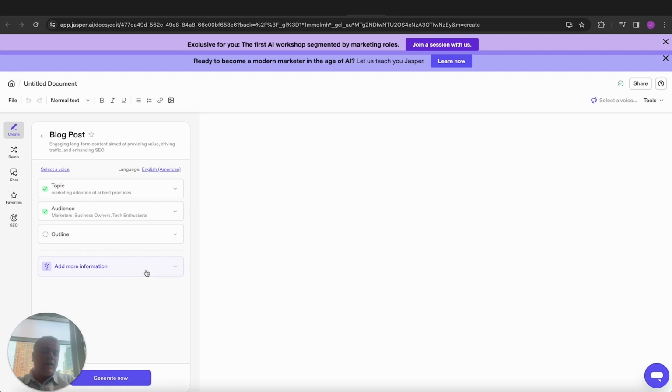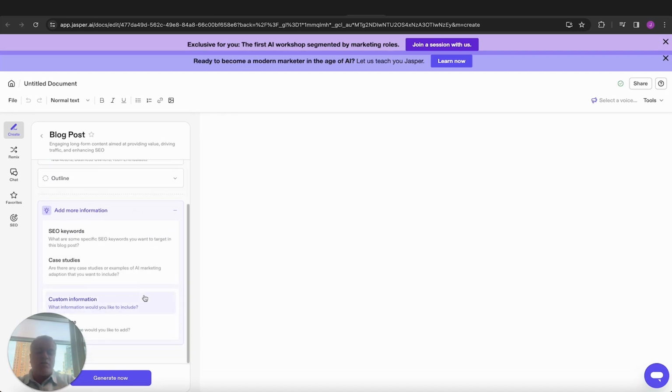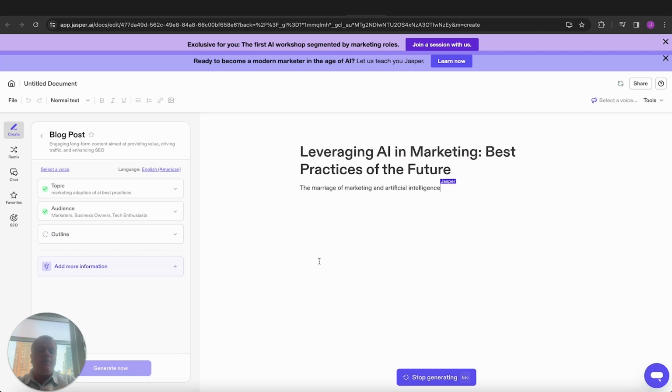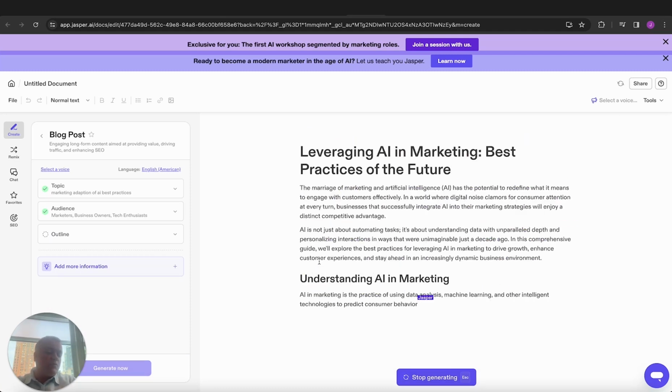You'll notice here on the left, to refine the output even further, which might be referencing other knowledge materials or other pieces of information. Like in this case, I could put custom information, case studies, or even keywords that could be incorporated. But in this demo, I'll skip that and I'll click generate now. And Jasper actually generates very usable content initially, right?